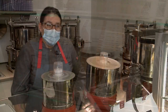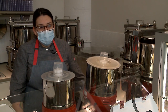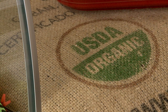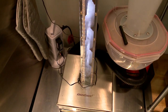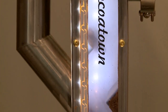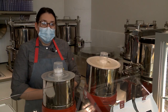Cleveland Chocolate Company is a bean-to-bar chocolate shop here in Tremont in Cleveland, Ohio. Opened in 2020. We make all of our chocolate completely from scratch using organic and fairly traded cacao. We start completely from the ground up using just the best ingredients that we can possibly source. Chocolate's made with such few ingredients that it's very important to source the best quality ingredients possible. And I think that's what really sets us apart.